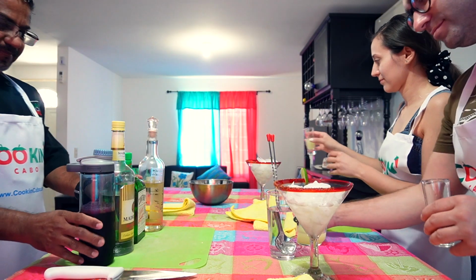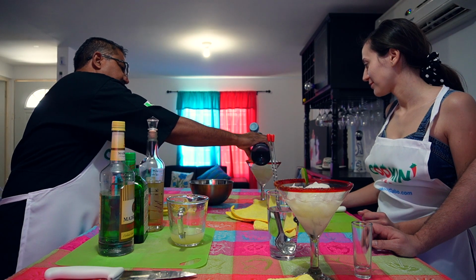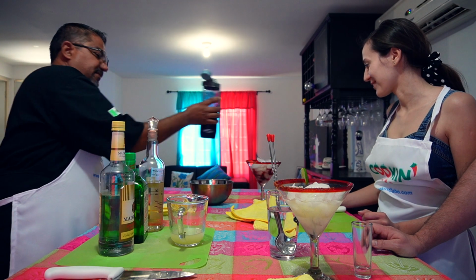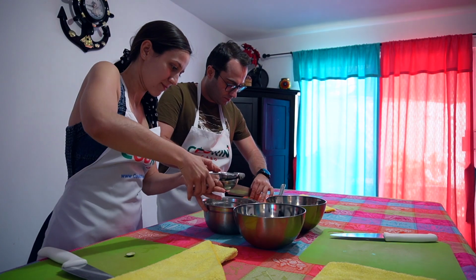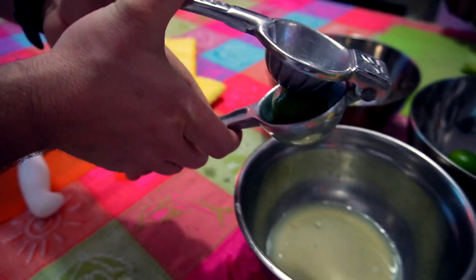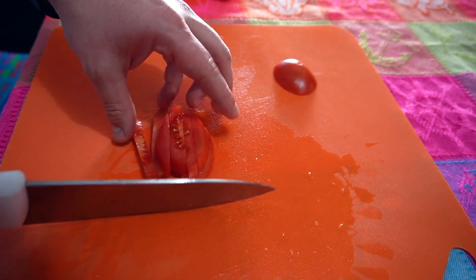Before we started cooking, we made some margaritas. Fun fact we learned, margarita was made for the first time in Acapulco in 1948 by a lady named Margarita. We made hibiscus margaritas and they were so delicious. After a few sips of margarita, we were ready to start cooking. We started off making pico de gallo and guacamole.